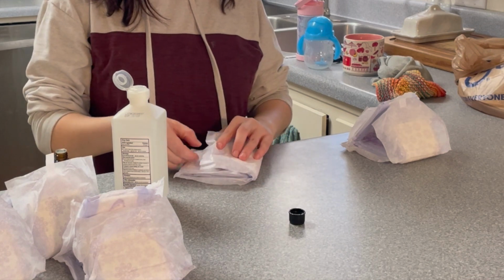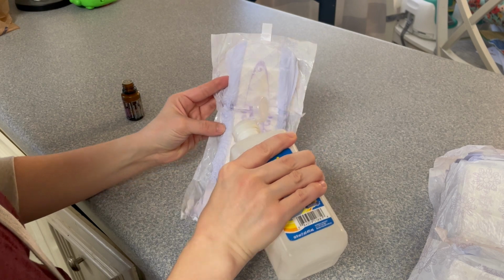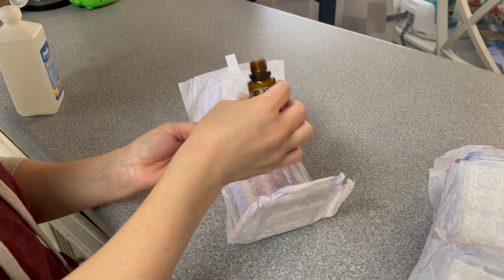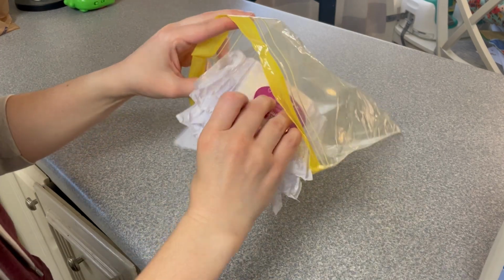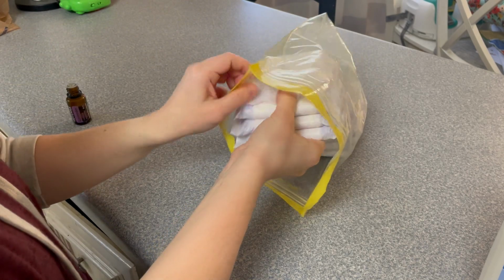So this task right here, I feel like needs some explanation. I'm making something for a friend of mine at church who is about to have her first baby soon. I decided to make her some padsicles, and if you have not heard of these, they are one of the best things after giving birth. It's basically a pad covered in aloe, witch hazel, and lavender essential oil.